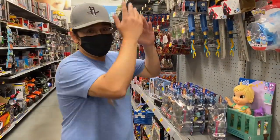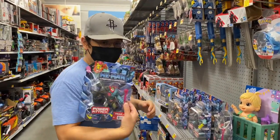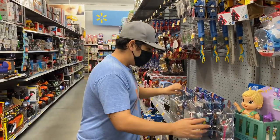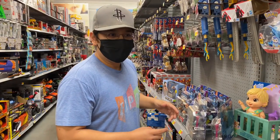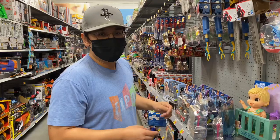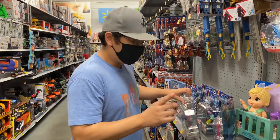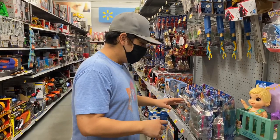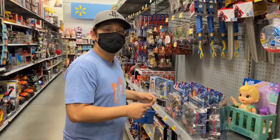All right, so I finally took all those figures down from up there, and we got like all these guys. I believe there's a Trap Jaw in the set also. Oh, we got Trap Jaw, Man-At-Arms. I think Man-At-Arms is the only one missing. Correct me if I'm wrong, people, but it's cool. Found them. They're way on top. I'll show you a closer look at these figures.